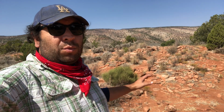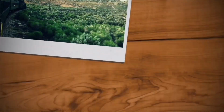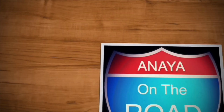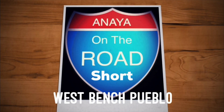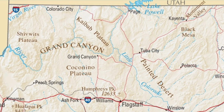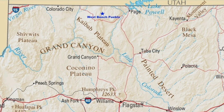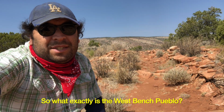It may not look like it, but I'm checking out some ruins. I'm at the West Bench Pueblo site in the Vermillion Cliffs. The West Bench Pueblo is located between the towns of Page, Arizona and Kanab, Utah, on the western edge of Vermillion Cliffs National Monument. So what exactly is the West Bench Pueblo?